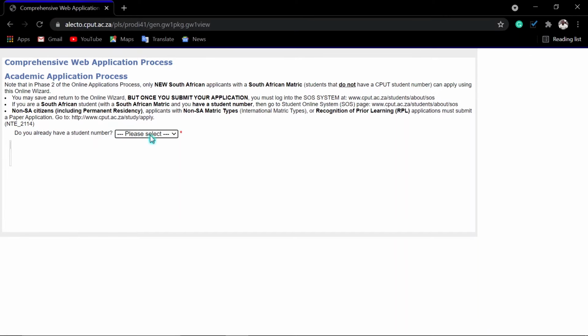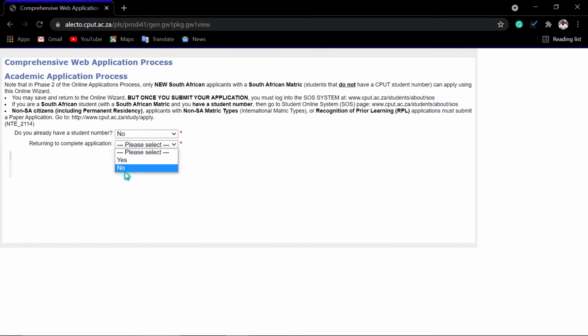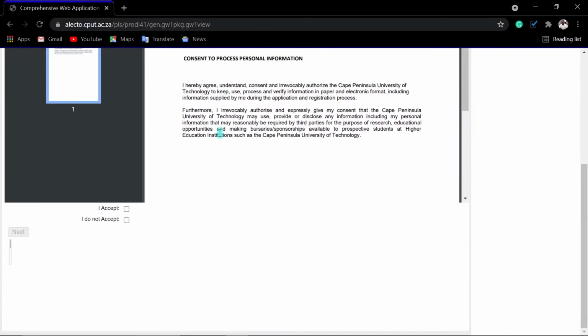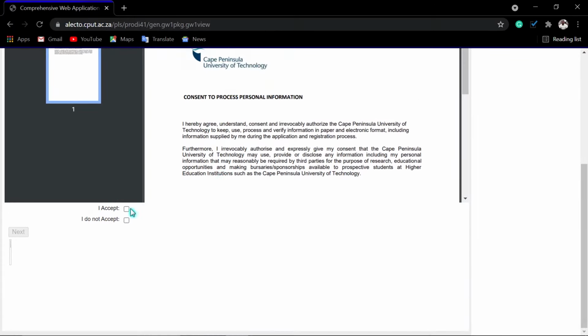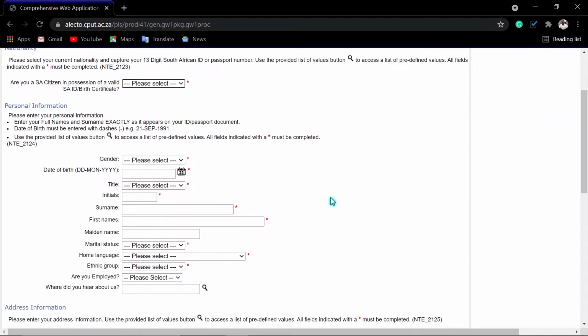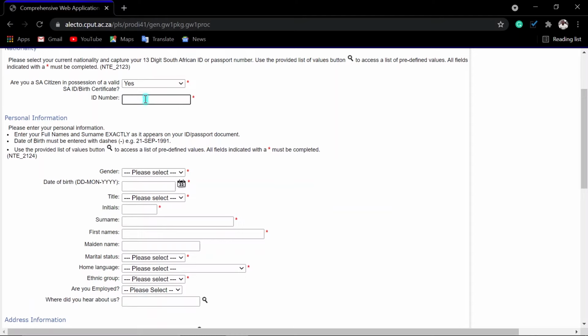Do you already have a student number? Say no. Are you here to complete your application? No. Then you read the consent, and after that you click accept, then click next. Then this is where we have to enter our biographical information. South African, yes. Then you enter your ID number and all of your biographical information.